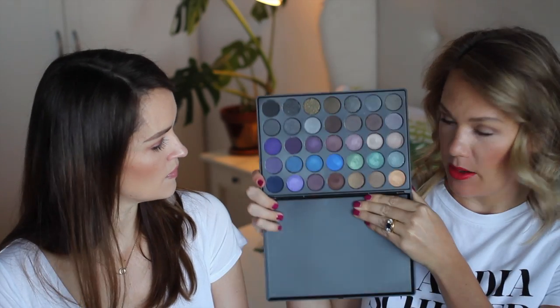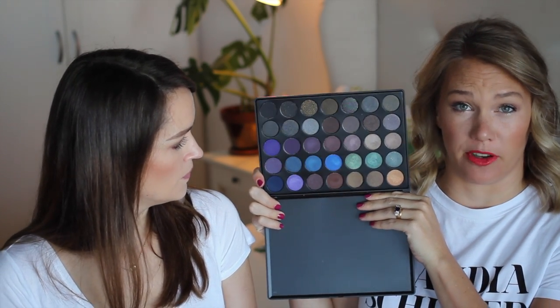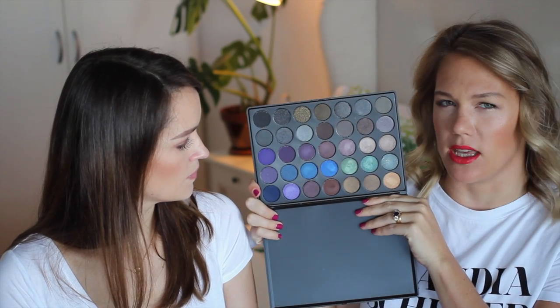Next up, I've got 3 eyeshadow palettes. These are the Morphe 35 pan palettes. I got these in the UK when we went in November. And I've got 3. I've got the 35D, which is this beauty, which is obviously lots of kind of rich dark colors, perfect for a smoky eye. I wore this to the Mumford & Sons concert. I had a sort of turquoise smoky eye. It was pretty rad if I say so myself.